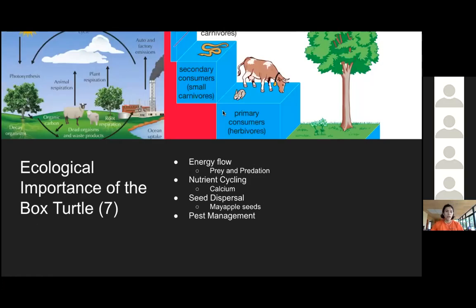So the reason I want to study these turtles is because I believe they have an ecological importance. I have listed a few reasons that they are ecologically important. First and foremost, they contribute to the energy flow within an ecological system. They serve as both predators and prey. They are predated by snakes, birds, raccoons, chipmunks, and they in turn will predate different plants and insects.